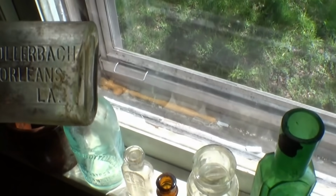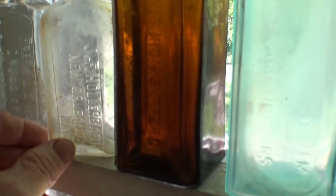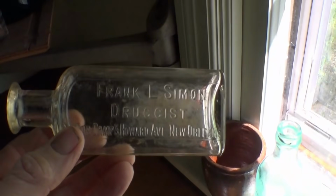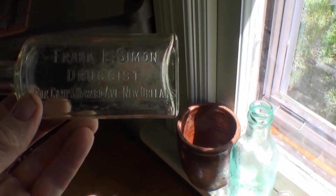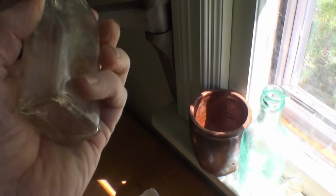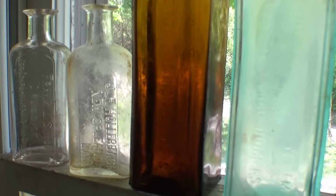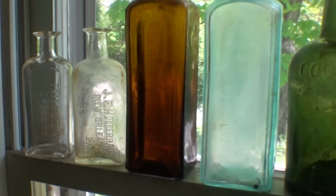And a couple drugstore bottles from New Orleans. Got a J.F. Hollerbach. I like to say holler back. Holler back, man. Holler back now, yeah. But anyway, that's 1880s. Got a tooled ring collar. Same way with this one next to it. Looks a lot the same, don't they? Hand-tooled ring collar. This one's a Frank L. Simon Druggist, corner Camp and Howard Avenue, New Orleans. So, yeah. I got a good friend of mine that collects the New Orleans bottles, Courtney Frio. I'll have to get in touch with Courtney. So if you see this, brother, if you need one of them, give me a holler. Holler back.